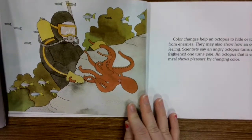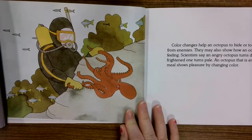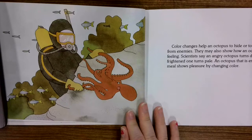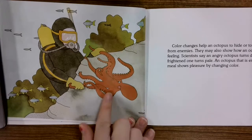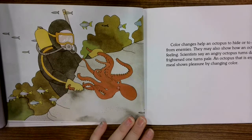Color changes help an octopus to hide or to escape from enemies. And sometimes instead of enemies, we can say predators, right? They may also show how an octopus is feeling. Oh, kind of like a mood ring. Scientists say an angry octopus turns dark red. A frightened one turns pale. We saw that in Octavia and her purple ink cloud. An octopus that is enjoying a meal shows pleasure by changing color. So this one right here must be angry, right? I mean, I'd be angry if people were grabbing onto my arms too.